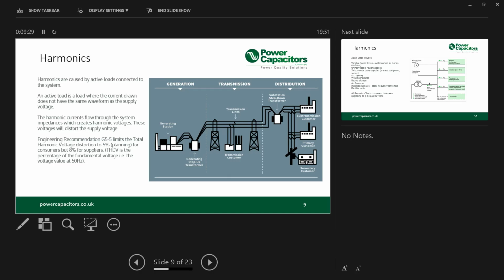So you've agreed to a G55 engineering recommendation to be connected to the grid. The distortion you're allowed is 5%. The distortion that the supplier is allowed to give you is 8%. It's basically because they've got lots and lots of people using 5% and they want to give themselves some headroom. So they've agreed to an 8%. Come to the next slide, please.